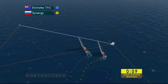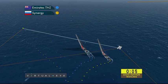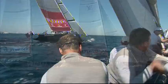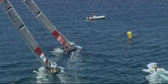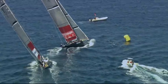Coming up to 10 seconds to go. Very similar style of start from Emirates Team New Zealand to the 4th race. Emirates Team New Zealand coming up on the line. They're showing to be bow forward. Slight advantage to the Kiwis. Bernard Labro on the bow of Synergy as they follow Emirates Team New Zealand into this top mark.